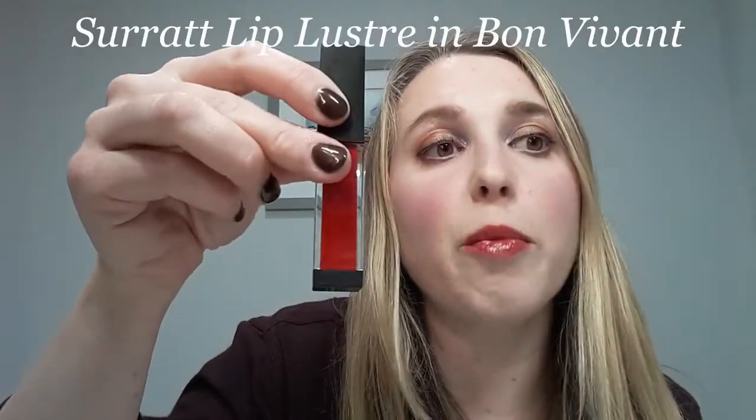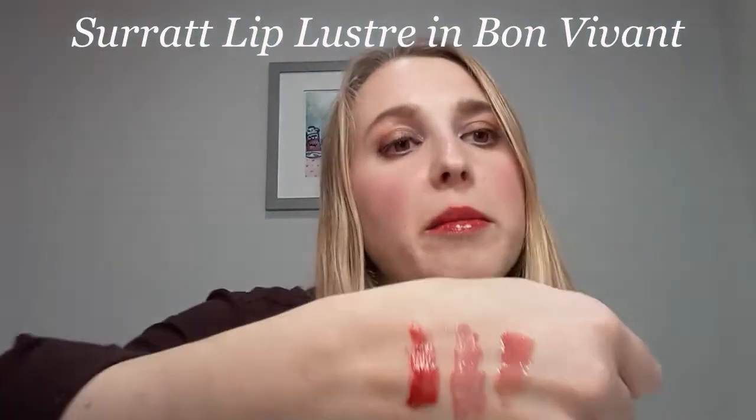Okay, and I'm back with the last one. This is Bon Vivant. This is the bright red. And on my hand, again, this one is this last one here. And you can sheer it out. If you put on a thin coat, it does look much more sheer and lighter than this. It's more of a blue-based cherry red.